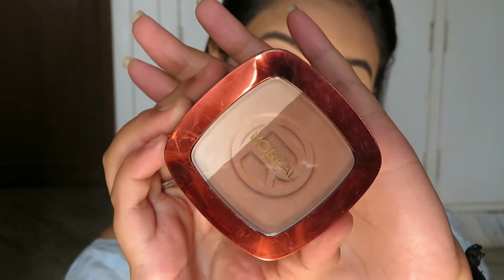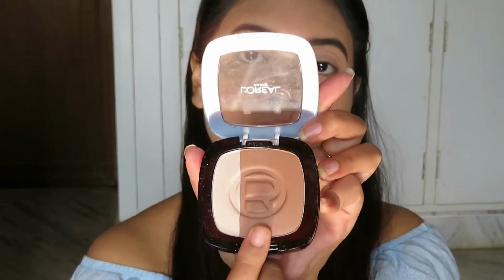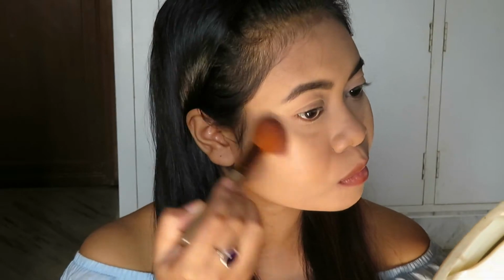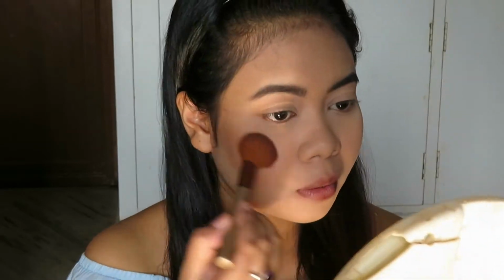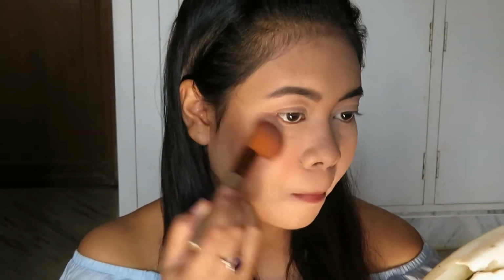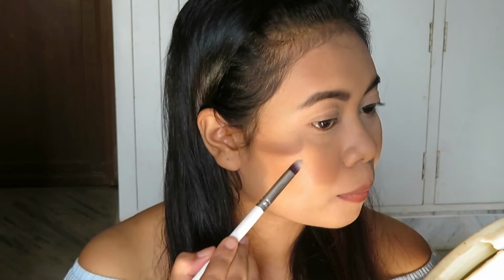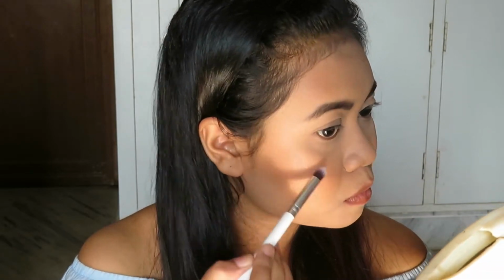Next I am going with this Paris Glam Bronze Duo. This is a bronzer, but here I am gonna use it on the apples of my cheeks. Next I am taking this highlighter and just applying it on the high points of my face.